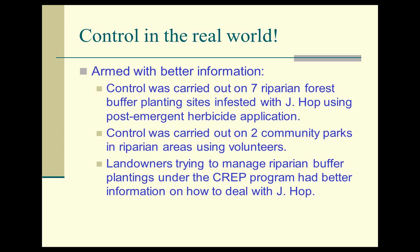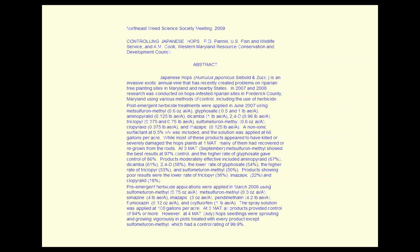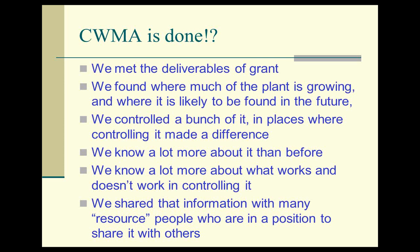And landowners who were trying to manage these riparian buffer plantings under the CREP program had a lot better information available to them on how to deal with Japanese hop using any of the methods that we had tested and evaluated. In addition to just gathering that information, we did publication of it and presentation at some professional conferences.